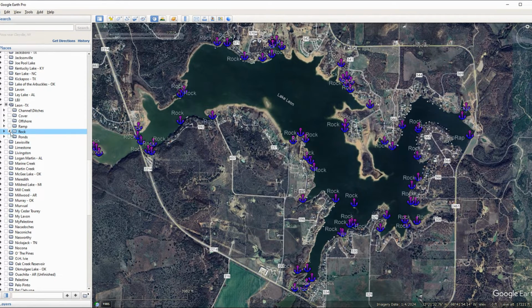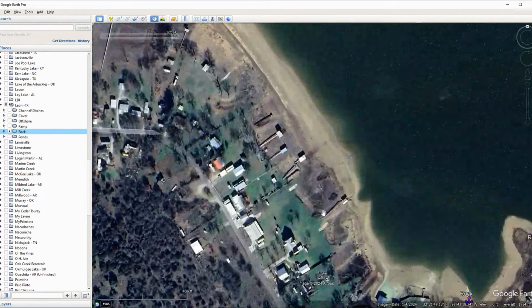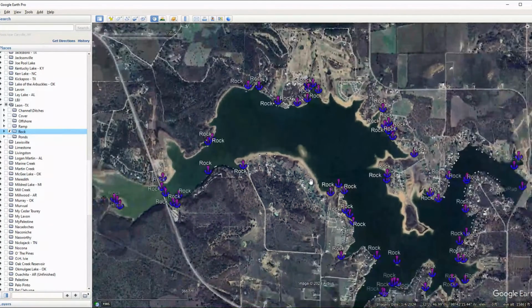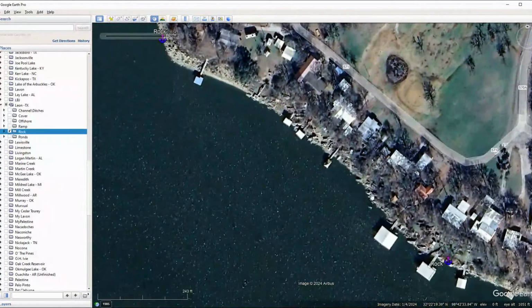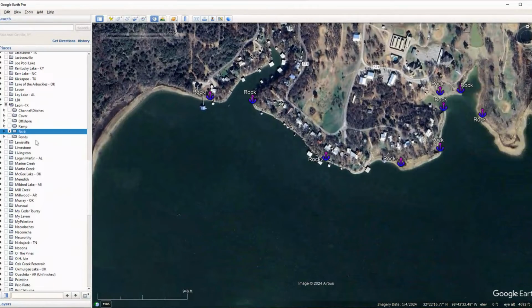All right, then we've got rock. Now this lake is very interesting. Sometimes you'll go through a bank line like right here where you basically got nothing. There's just nothing there. And then you'll flip over to the bank line on the opposite side of the lake, and you've got all this big chunky rock and stuff like that. So I'll try to point those areas out to you as we go through the breakdown.